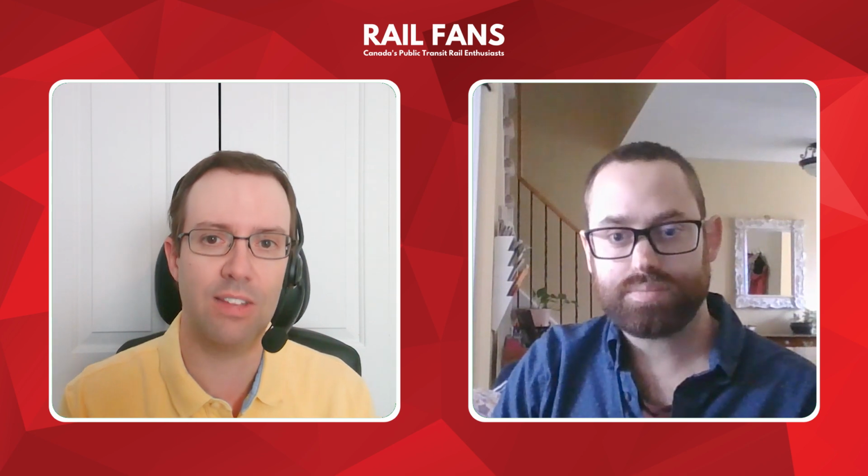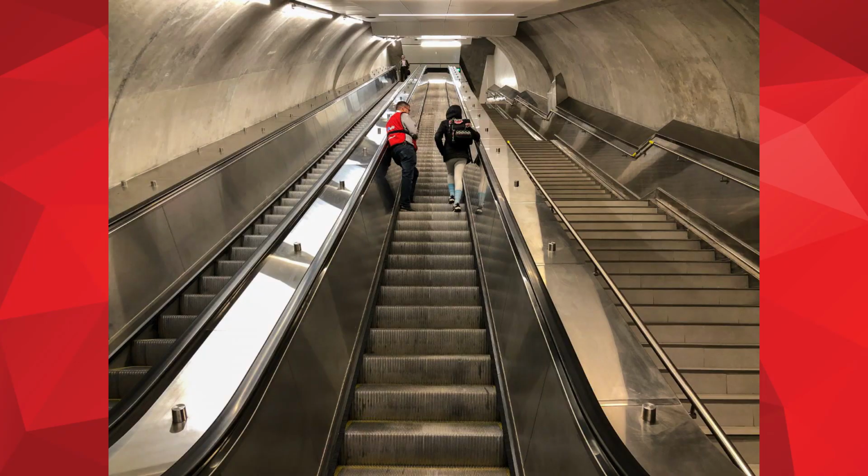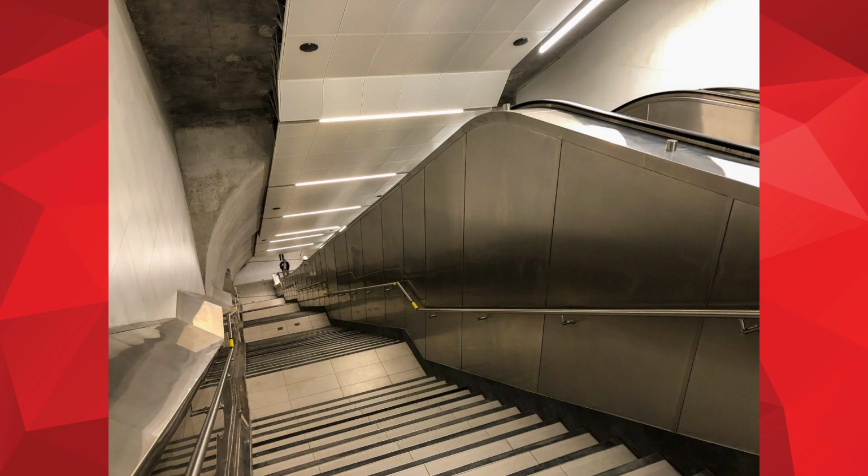I think the platforms are about 26 meters below ground. That's about 60-some feet below street level, which is pretty impressive. The station also features the longest escalator in a Canadian transit system, a single escalator. So it's an interesting ride to get down to the station.